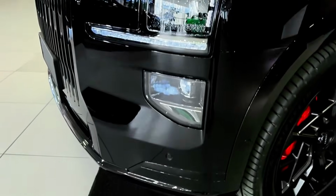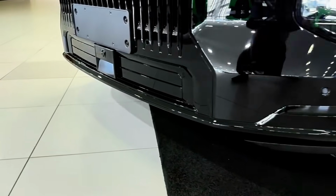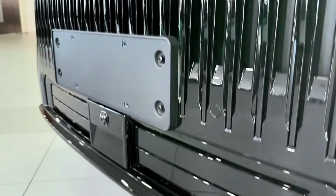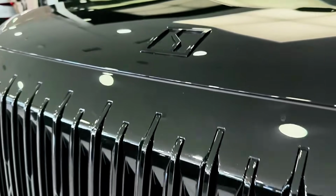But here's the real question. Can the Zeekr 9X Black actually compete with giants like the Range Rover, Mercedes GLS, or even the Cadillac Escalade? Or is it just another flashy newcomer trying to steal attention?